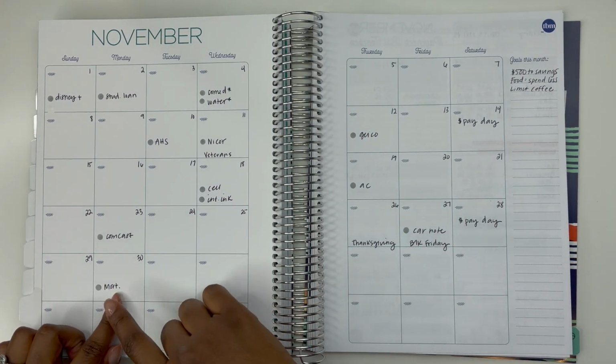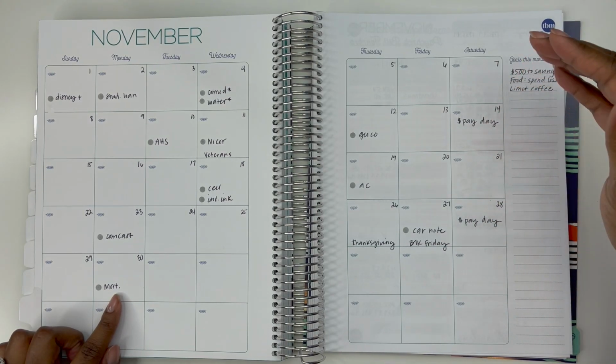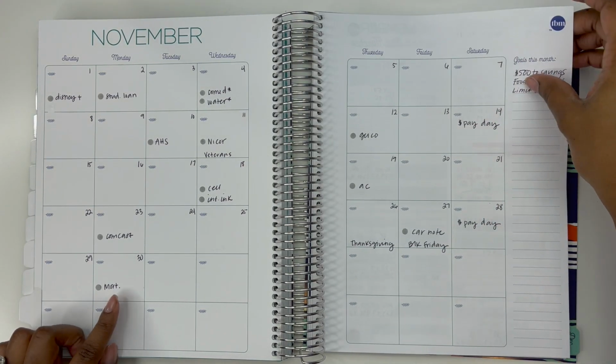The mortgage that you see here is going to be captured and paid with this paycheck, and then the paycheck that I received on October 31st.